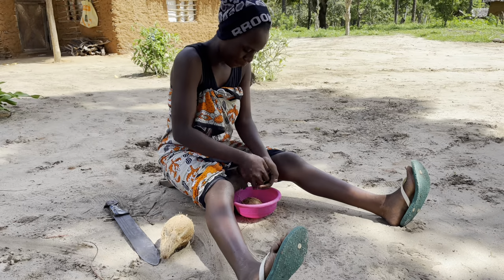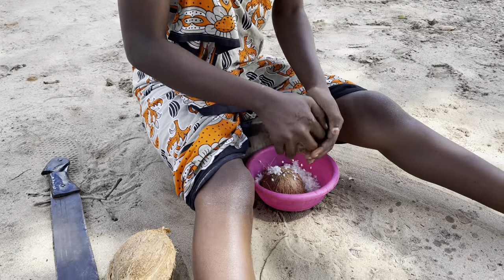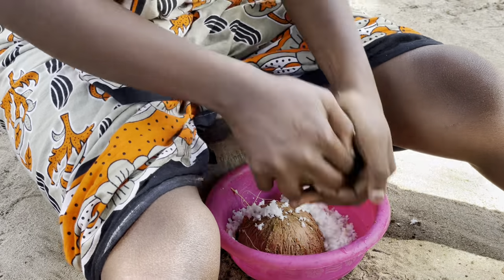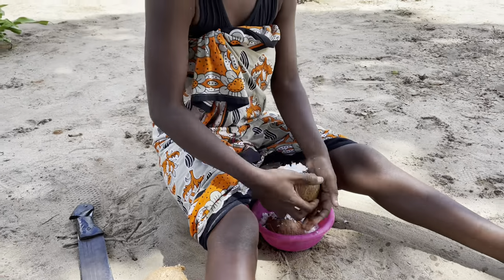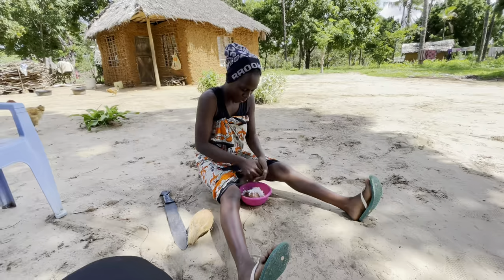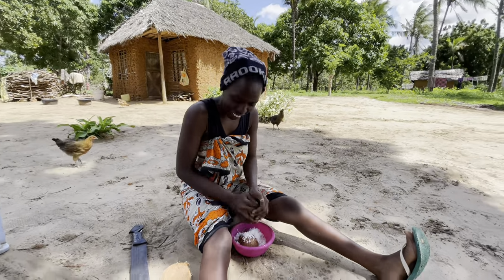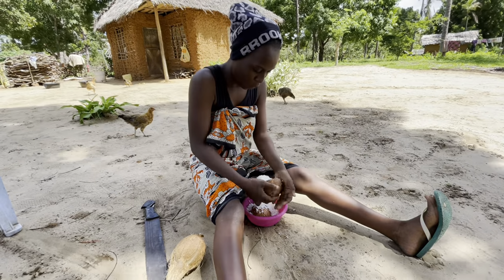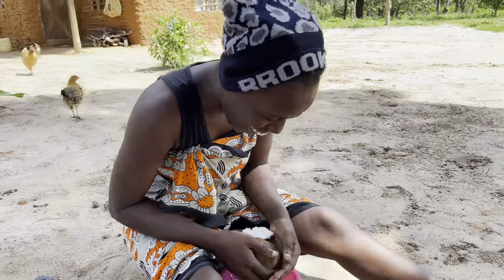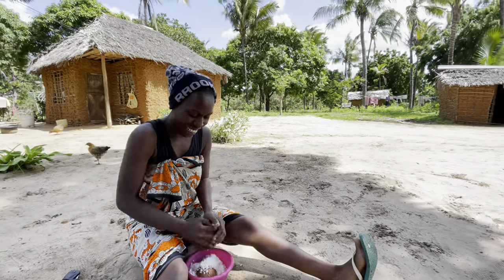So she's grating it using the old traditional method. This is called mbuzi. So she's grating it. It's like a blender. So you can see she's grating it, preparing the coconut to milk it. And this is the traditional way that coconut is prepared here, so you don't even need electricity to blend, and it's really nice. I like it. The thing she's sitting on is called mbuzi.